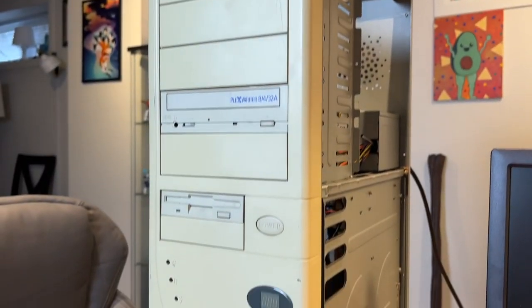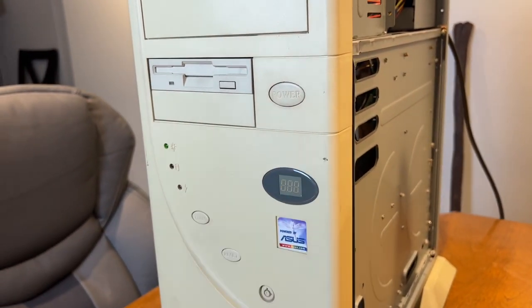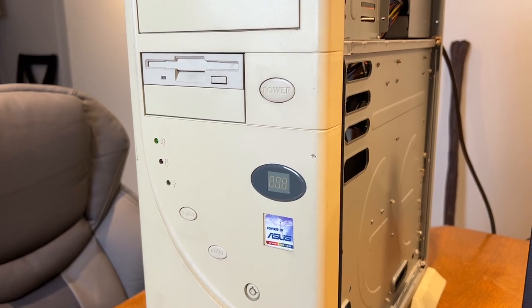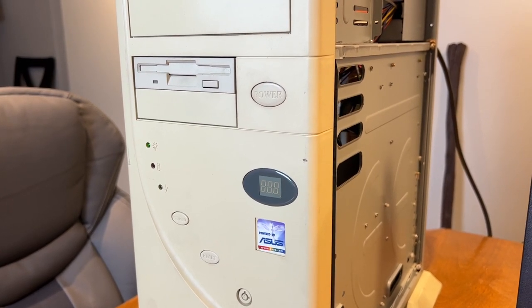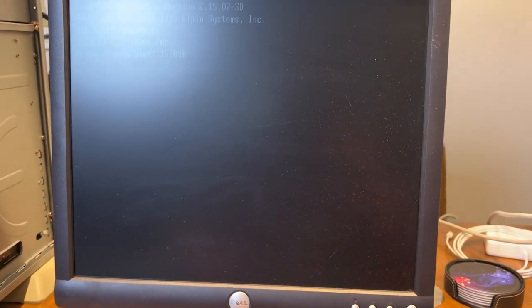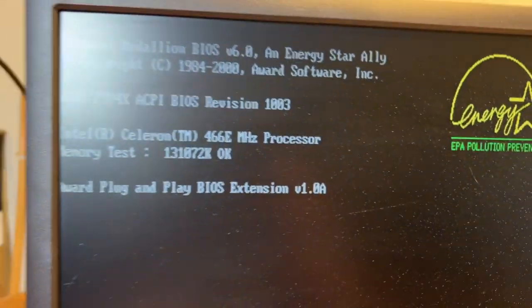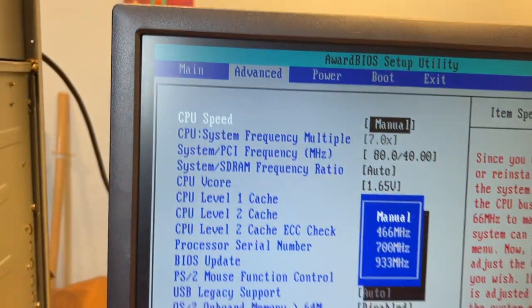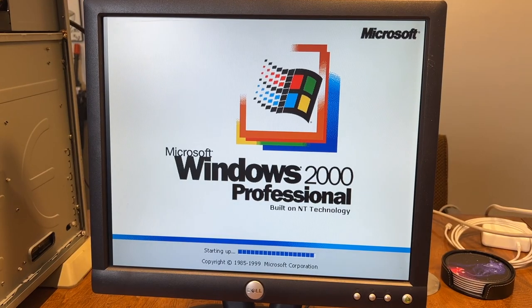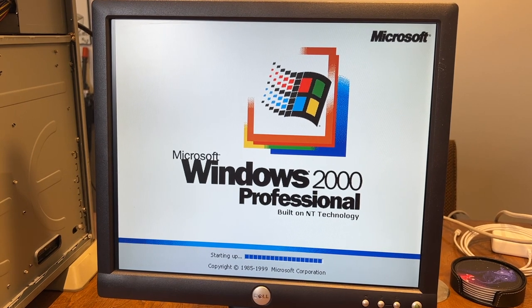Let's see what this big one can do. Oh, that sounded good, whatever that was. Well, we got something. Let's see here. Set the megahertz of the processor speed, and now we're booting up into Windows 2000.